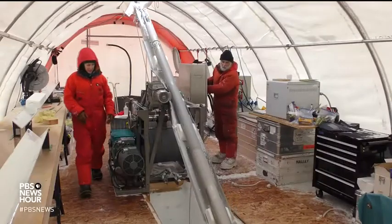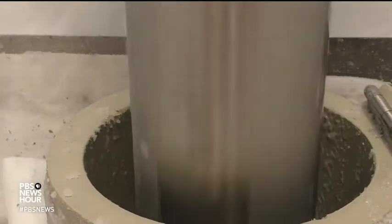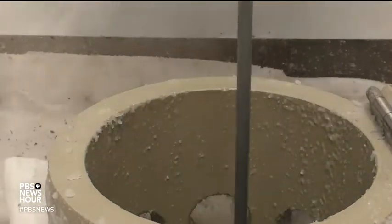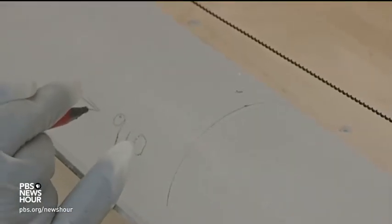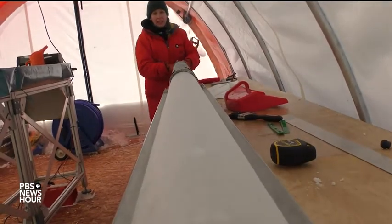He and a small team have been drilling over 2,000 feet down into the ice sheet and pulling out these ice cores. What we've been trying to do is recover a climate record of the last glacial cycle, so the last 120 to 140,000 years, to try to understand how our climate might change over the next 100 years or so as the climate responds to increased carbon dioxide in the atmosphere.